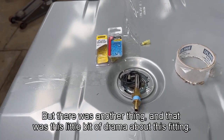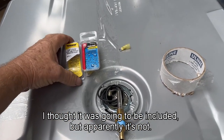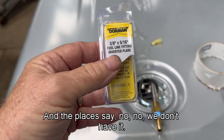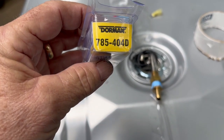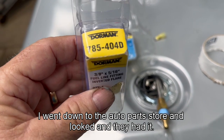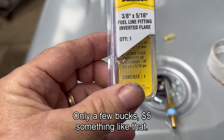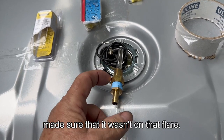But there was another thing, and that was this little bit of drama about this fitting. I thought it was going to be included, but apparently it's not. And then I called around to ask for this Dorman fitting. You can see that, 785-404D, and the places said no, we don't have it, and they had all different sizes. They said no, it's 5/16, no, it's 3/8. Anyway, bottom line is I went down to the auto parts store and looked, and they had it, the same place that said no, we don't have it. So this is still available. I went ahead and got 3 of them. It's only a few bucks, $5, something like that. And you probably don't need this tape, but it's a little extra insurance. Made sure that it wasn't on that flare.